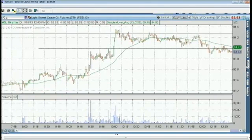And then the U.S. dollar, we got the preliminary University of Michigan Consumer Sentiment Report. And you should be focusing on indexes on that report. All right, that really does wrap us up for the week.